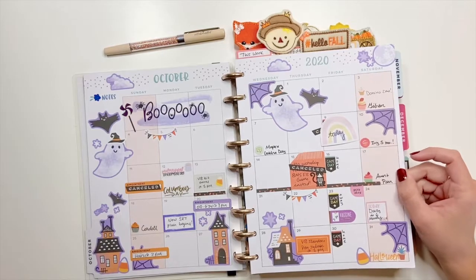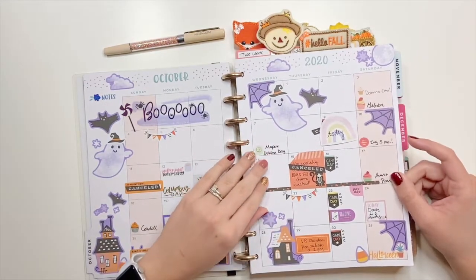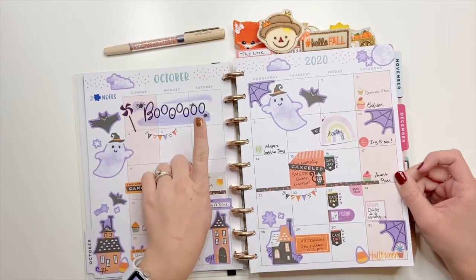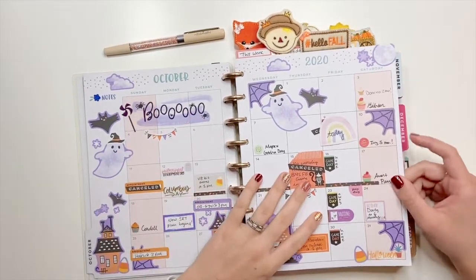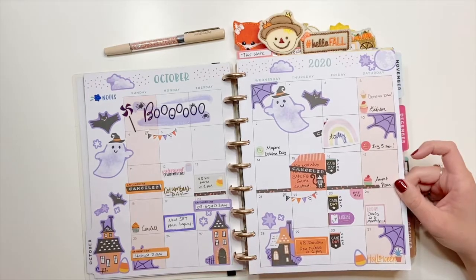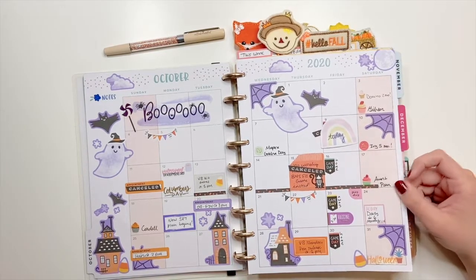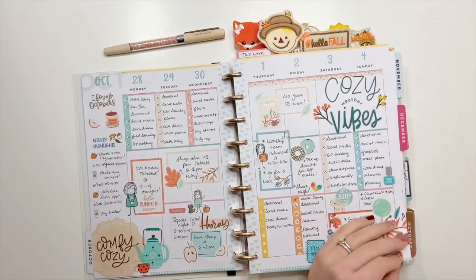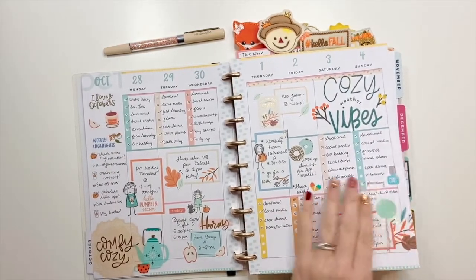So yeah, I usually kind of struggle with my monthly spread. It's a good combination of, well, it's functional first, but then that makes it kind of hard to decorate sometimes, so I don't always love the decorating on the monthly spread. But anyway, here we have my catch-all planner, the star of the show.